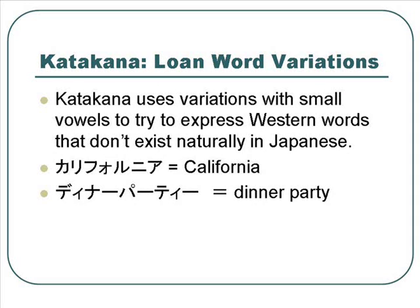Katakana also uses variations with small vowels to try to express Western words that don't exist naturally in Japanese. And so here we have California, dinner party, dinner party.